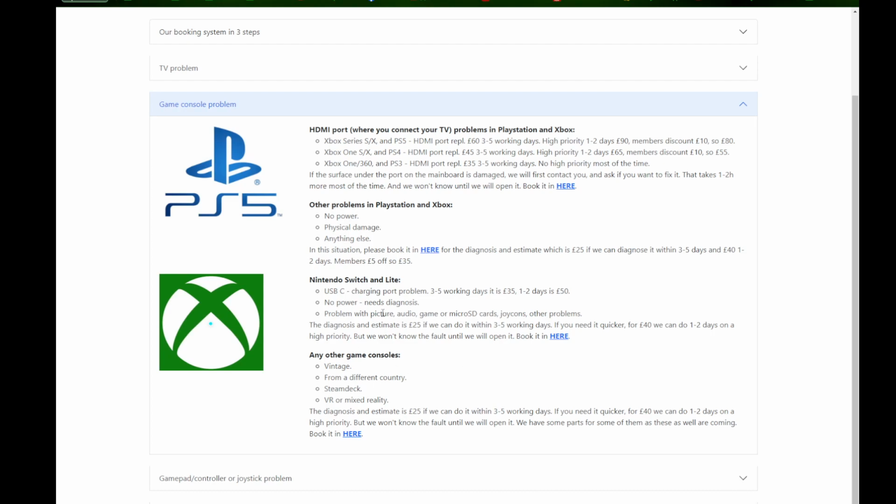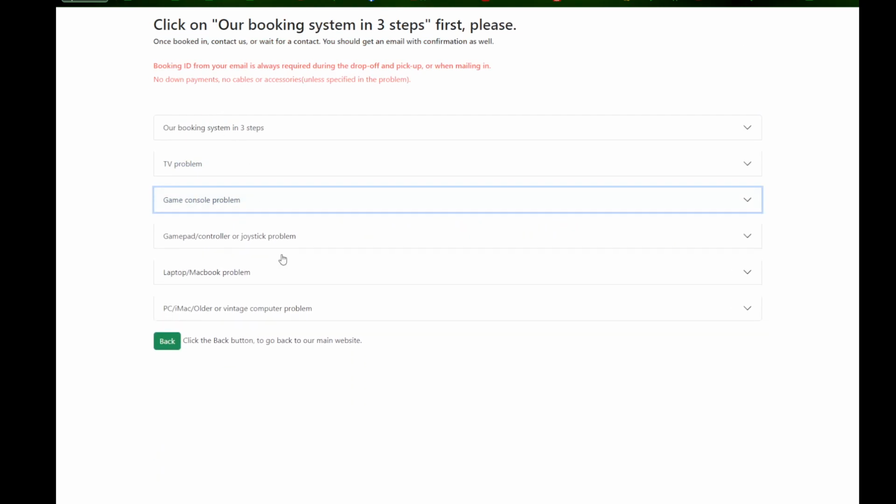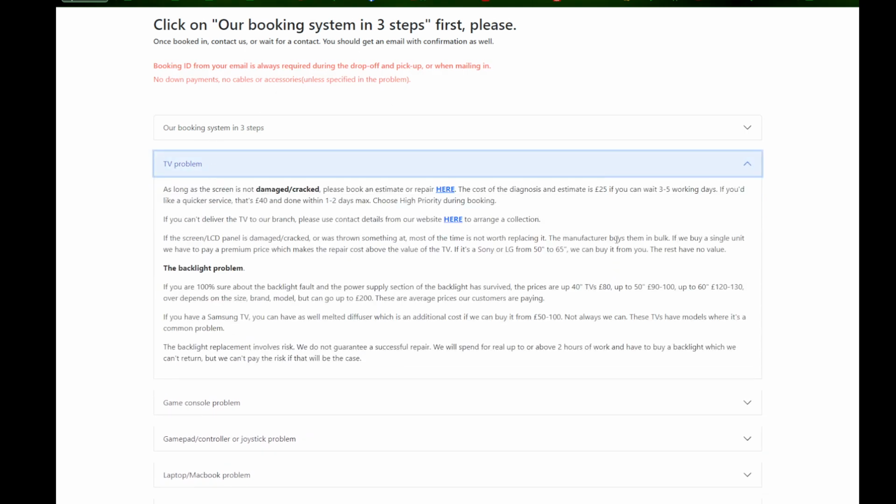And then you see all those things here. We just had a Steam Deck in for repair, so I'm trying to add all those things, but I've placed here the most common ones. TV problems as well, you see, explained. So I would say everything is self-explanatory.